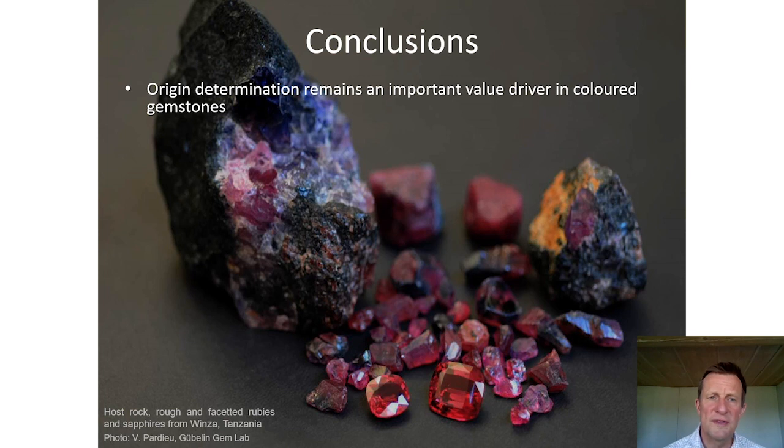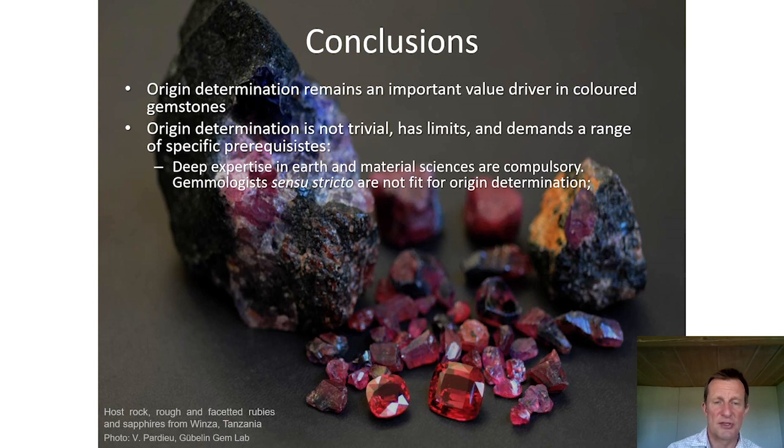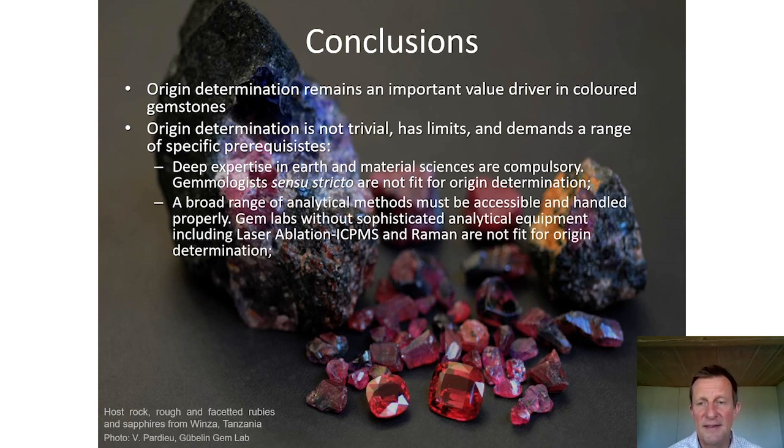Let me come to the conclusions. The origin determination remains a value driver for colored gemstones, or at least some type of colored gemstones. Origin determination is not a trivial task. It has limitations. Everybody that is active in the trade knows that. There are sometimes conflicting statements. There are stones where labs, including the Gübelin Gem Lab, cannot determine the origin, and it requests quite a range of specific prerequisites, such as a certain expertise, not only in gemmology, but in earth sciences, in material sciences. It requests a broad range of analytical methods. Think of the 3 pillars that I've showed you, the microscopic pillar, the spectroscopic pillar, and the chemical pillar.